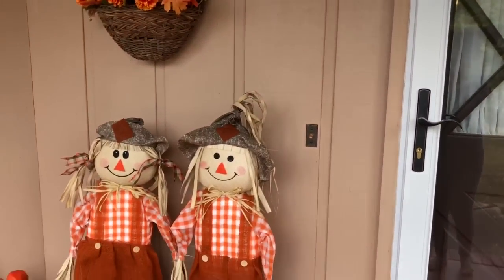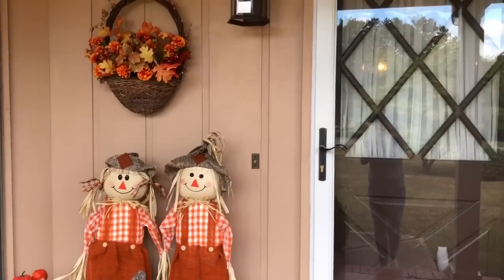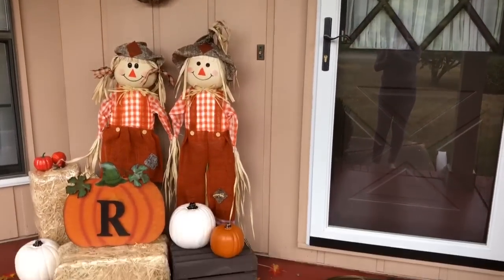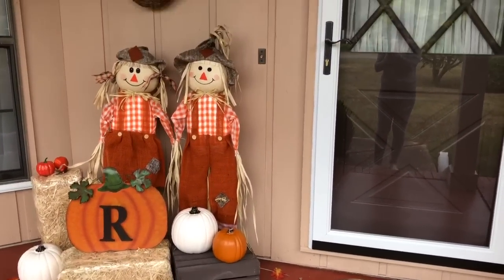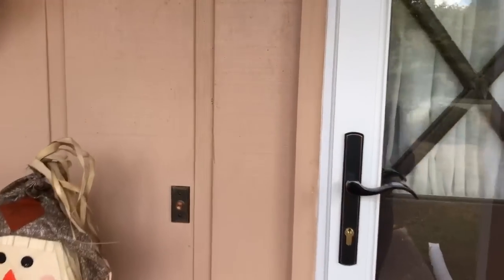And let's go in. Let me back up and give you one more look. But I really like how this all turned out. It's very happy and welcoming. Okay, so let's go in the house.